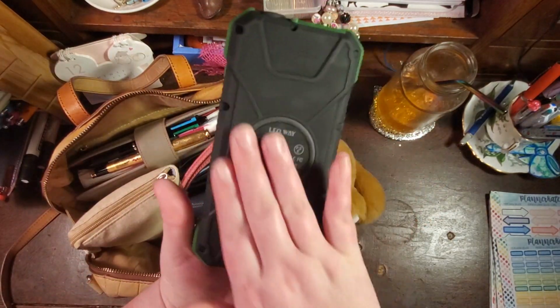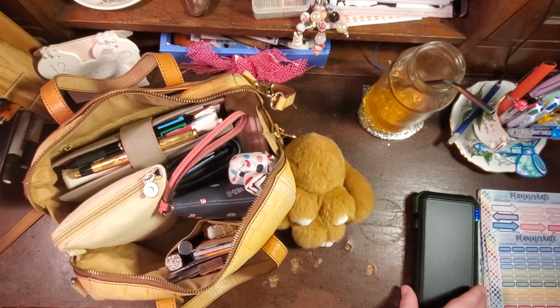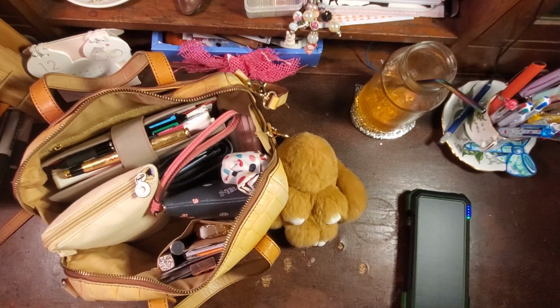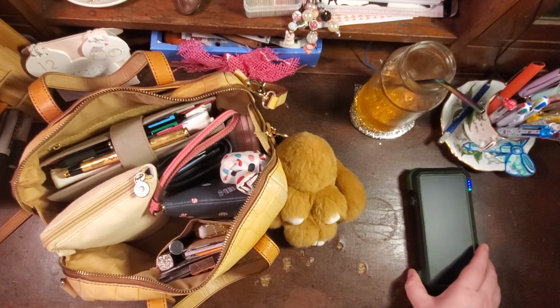And it can also charge my phone wirelessly, I think. So let's keep that up right there. Let me move these stickers. Sorry, I keep the stickers I use often on my desk. Okay, so we have the power bank.